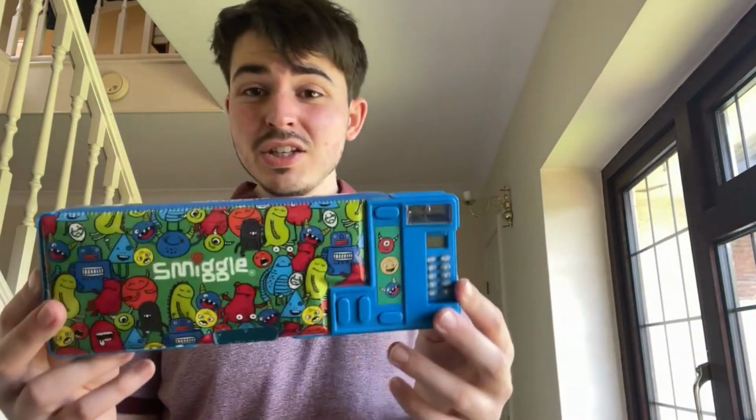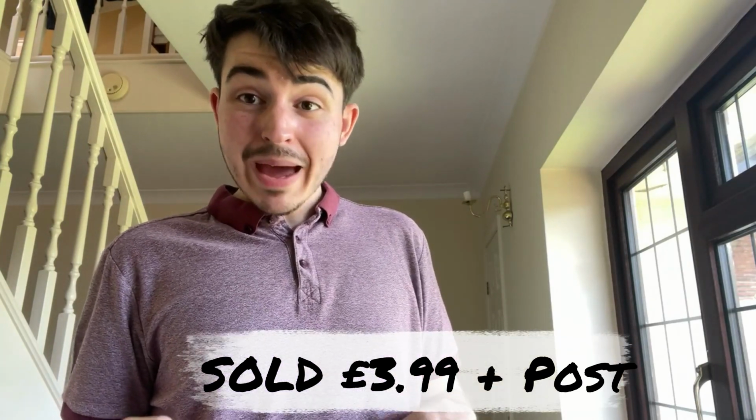Smiggle pencil case. These used to be worth a bit, not really much anymore. I went into Smiggle the other day. Their kids' backpacks are £50 now. Their pencil cases are 18 or something. This will be worth a couple of quid, I think.